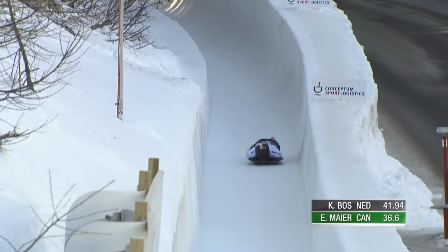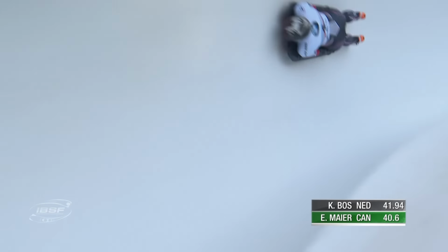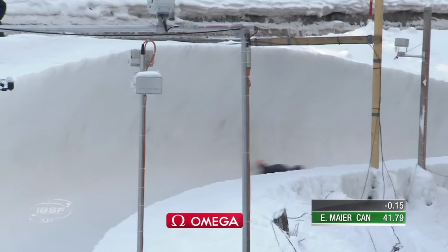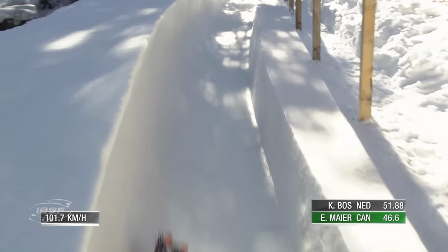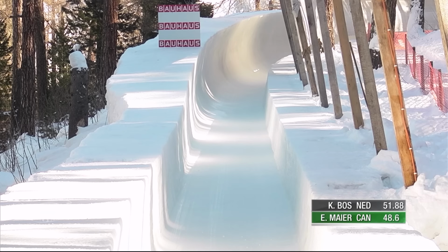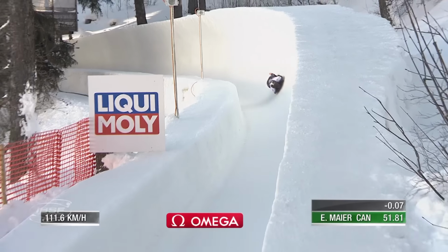A good-looking top of the track from Liz. Yep. Working a little bit hard and up to the roof and hits it. Oh, impacting on the way into Telephone. That is going to hurt her cause. 1:01.7 is the speed, but it actually hurts a little more than that. Yeah, a kilometre an hour down on Kimberly Boss, so she's still in the green.